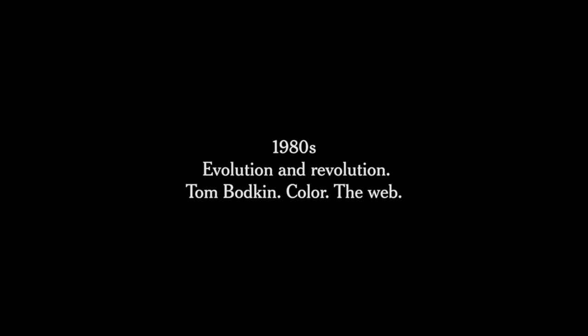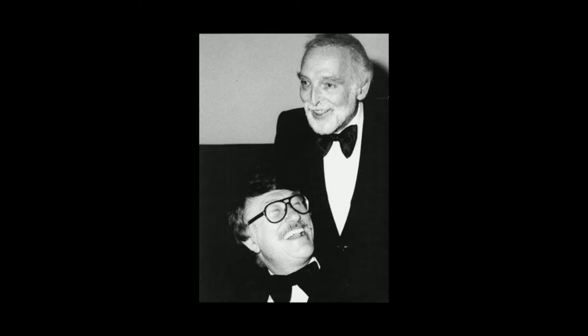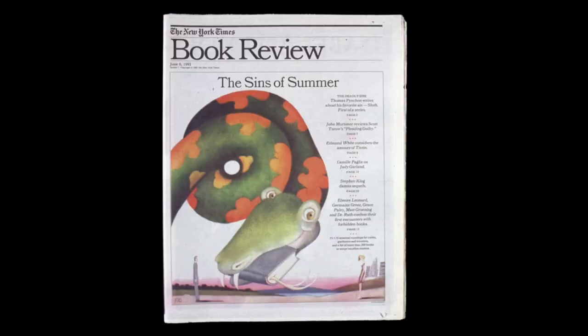Time goes on, and I thought I would just give a hat tip to our CCO, Tom Bodkin, who is seen here in the bottom right photo of his yearbook. Tom came to the New York Times after being at CBS, working with Lou Dorfsman. Here's Lou Dorfsman and Herb Ballin, from which this lecture series is named, and Tom proceeded to work in different places in the newsroom. The Times owned Us Magazine at that point, and Tom worked on that for a while, and then they pulled him into the news side, and as Lou stepped away and Roger Black had an interim, Tom came in as the art director.